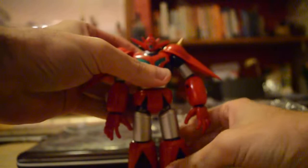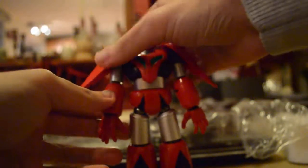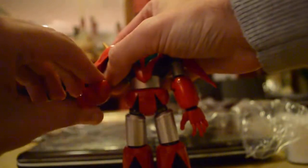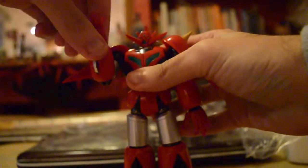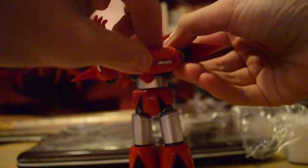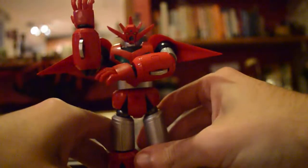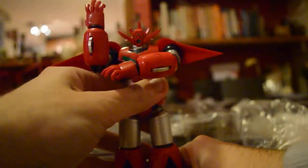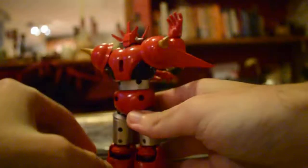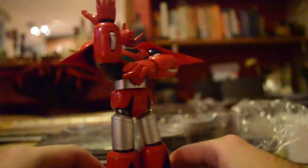Okay, now let's get him out of spaz stance and into something more presentable pretty quick. There we go. Getter Dragon from Shin Getter Robo. Wow. Gotta say, once it's actually put together, once you've gone through all that pain and suffering, it looks pretty damn good. When it comes to reds, Bandai know what they're doing.